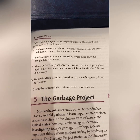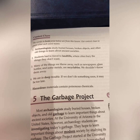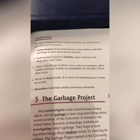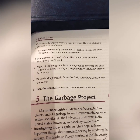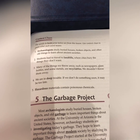Many of the things we throw away, such as newspapers, glass bottles, and some metals, are recyclable. We shouldn't throw them away. Do you understand the meaning of the word recyclable? These are the products that can be used again, that can be changed and reused.